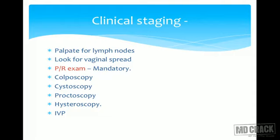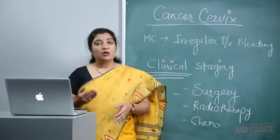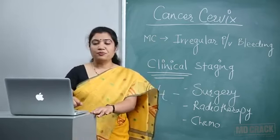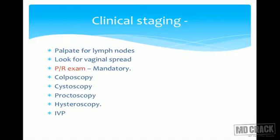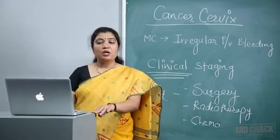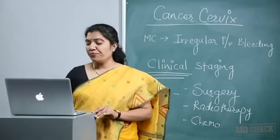The added examinations which give us more information about the spread of the disease are colposcopy, cystoscopy, proctoscopy and hysteroscopy. These are the scopies which tell us whether there is bladder involvement, whether there is rectal involvement, and in case of adenocarcinomas, hysteroscopy would be more informative, even about the upper spread of the lesion. IVP is an investigation which tells us about changes in the kidney, whether there is hydronephrosis, whether there is kidney involvement. So for clinical staging, we need these exams and these tests to stage the tumor.